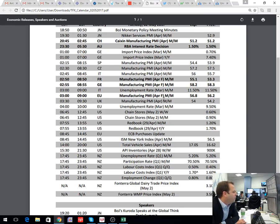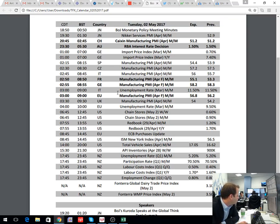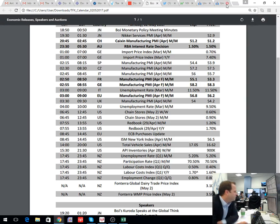So these PMI numbers from Europe are now in. We're expecting the Eurozone as a whole. That's going to be delivered now. In fact, we're going to get that in 5 seconds time. I'll announce as it comes in here. 56.8 is what is expected, which is obviously an increase on the previous 56.7. That's below the expected 56.7, so pretty much in line with expectation.